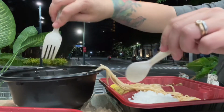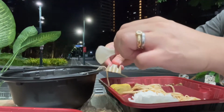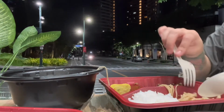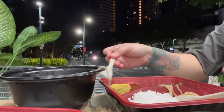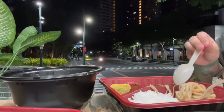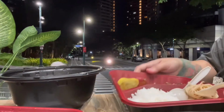Hindi ko lang alam kung ano ba yung nagsaset apart sa ramen na ba't mahal yung iba or syempre may laman-laman. Ito din, may chashu ba yun? Pork. Pork chashu.